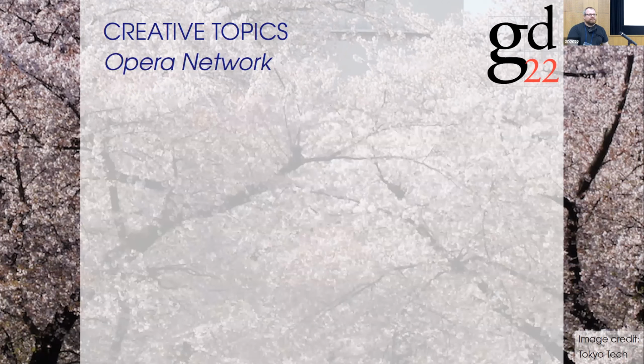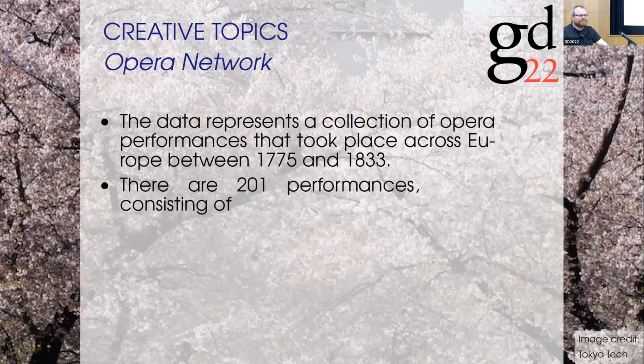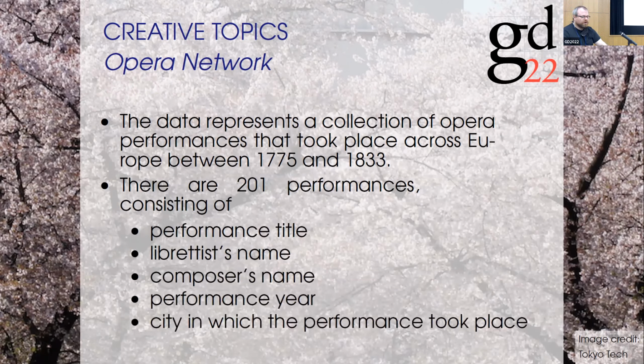Let's move to the opera network. Here it gets a bit more exciting. We had a collection of opera performances across Europe between 1775 and 1833. In total, 201 performances. For each of them, we had the performance title, the librettist's name, the composer's name, and the performance year, and the city in which the performance took place. And we gave you just this data and told you, do whatever you like with it.